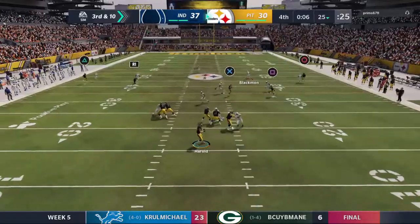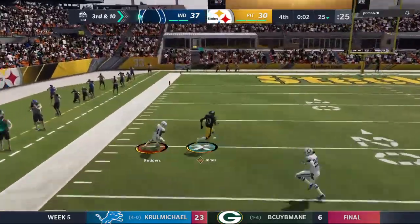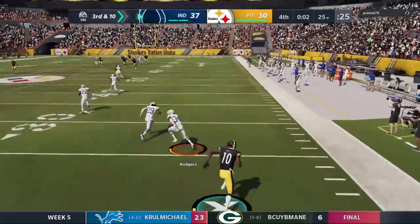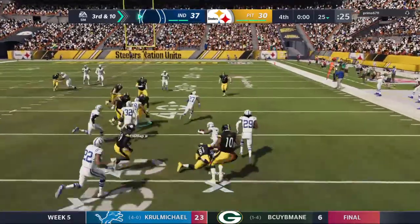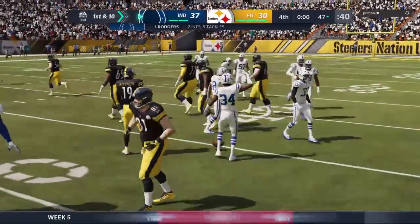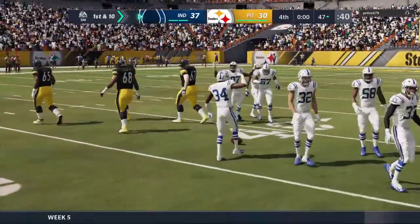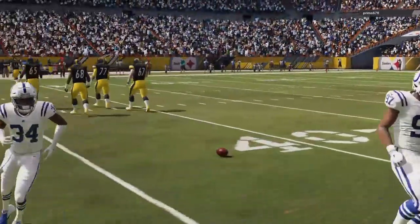They'll look to throw. He's going to let it fly. And, oh, a crusher there as it's intercepted. Picked off at the 20. And that is going to seal this victory as time runs out. Today's final score, Colts 37.